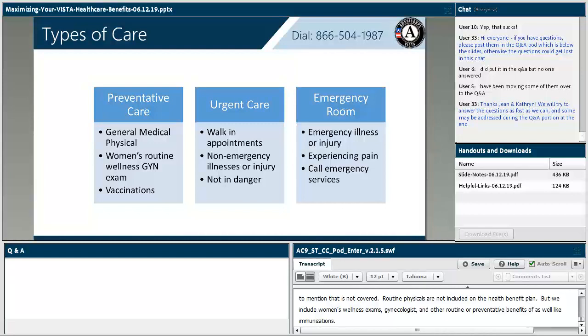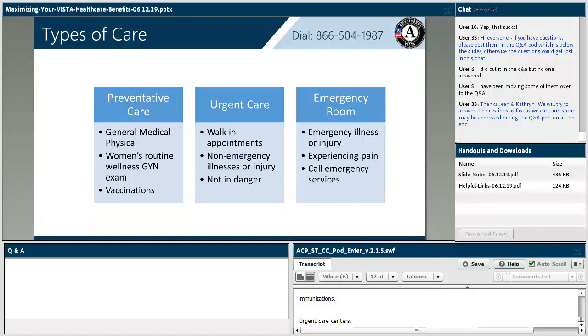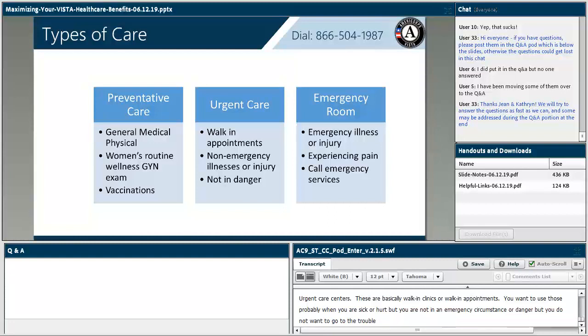Urgent care centers are basically walk-in clinics or walk-in appointments. You want to use those probably when you're sick or hurt, but you're not in any emergency circumstance or danger, and you don't want to go through the trouble of making an appointment ahead of time. Do especially bring your ID cards to urgent care centers, though. You want to use those for pretty much the same things you would make an appointment for, but you just want to walk in instead.